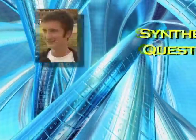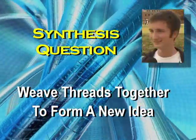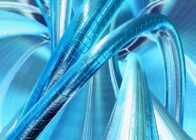They may be facts, ideas, or trends. With a synthesis question, Charlie will weave the threads together to form a new idea. Synthesis is going about picking up different components from different pieces and bringing them together to make a new whole again. Here's a real-world example of synthesis.